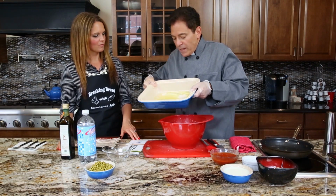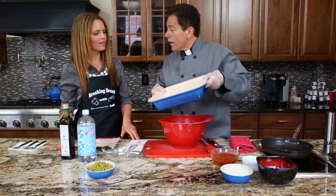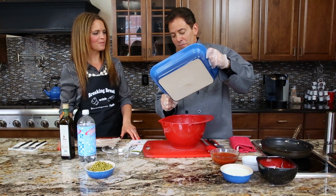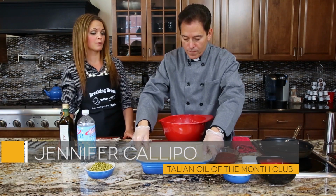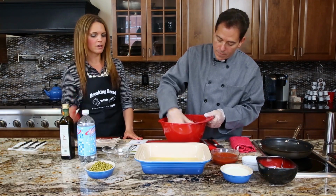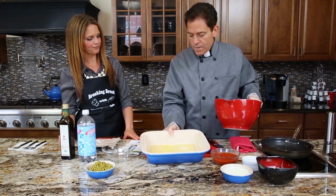Now, is this a medium body olive oil? Because I could see, it's almost like wine, the lines on the glass. Right. It's very similar. This would be a light to medium fruity olive oil. That would be the classification in flavor. Density, yes, it's very dense and thick.